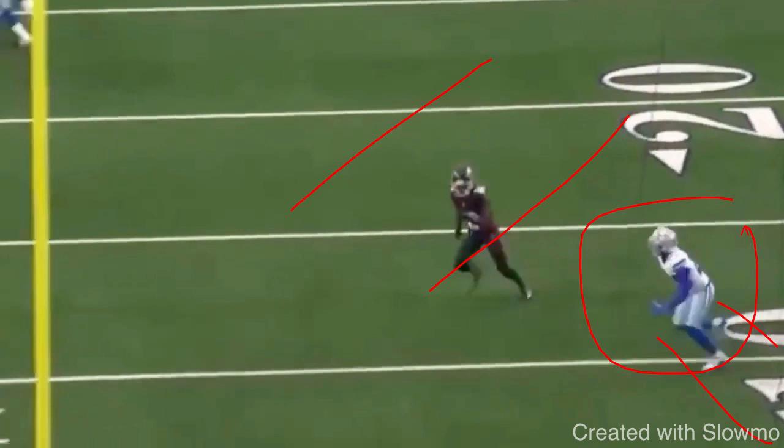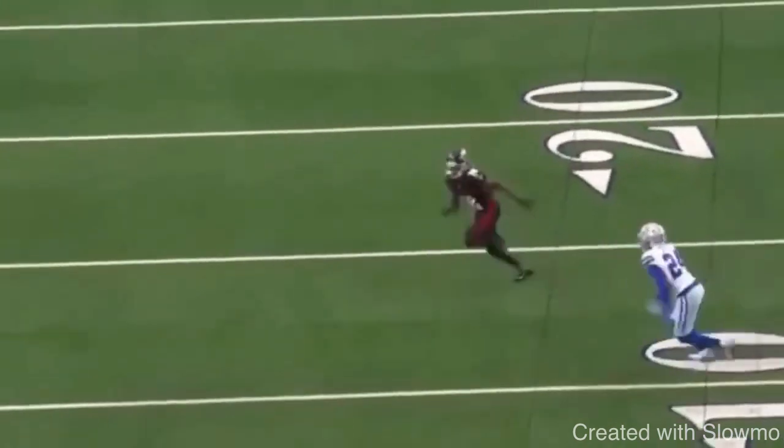In zone coverage, those DBs aren't just going to be idiots. They're not just going to sit where they're at and wait for guys to run in their zone and not get involved in the play. If they don't have any threats to their zone, they treat it almost like a trailing match man coverage, right? So as Calvin Ridley runs this route, you see how much he's able to sell this break, right?